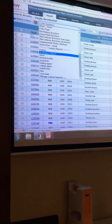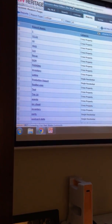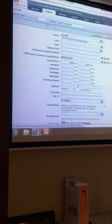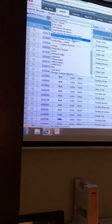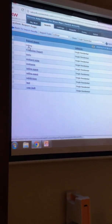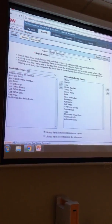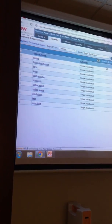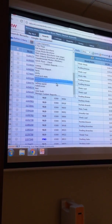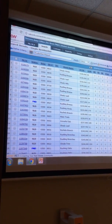Oh lordy. It's not allowing you to see the listing agent, is it? No, the saved. Mine's not either. You wouldn't be selling agent? Yay, farm.